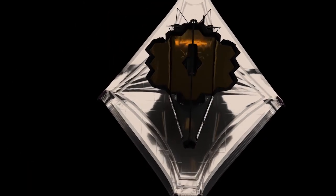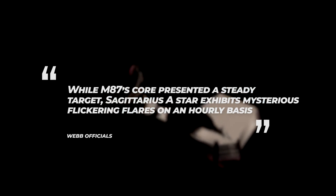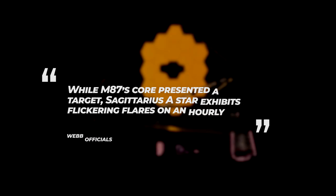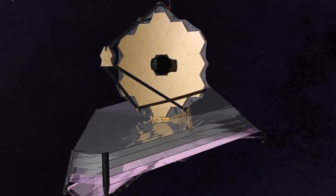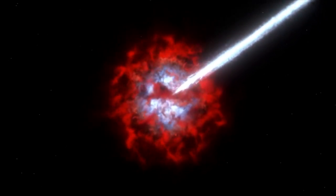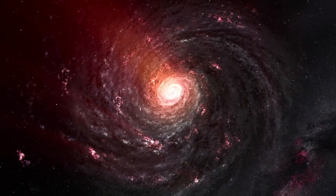Webb officials said in a statement, "While M87's core presented a steady target, Sagittarius A star exhibits mysterious flickering flares on an hourly basis, which make the imaging process much more difficult." Webb will assist with its own infrared images of the black hole region, providing data about when flares are present that will be a valuable reference to the EHT team.